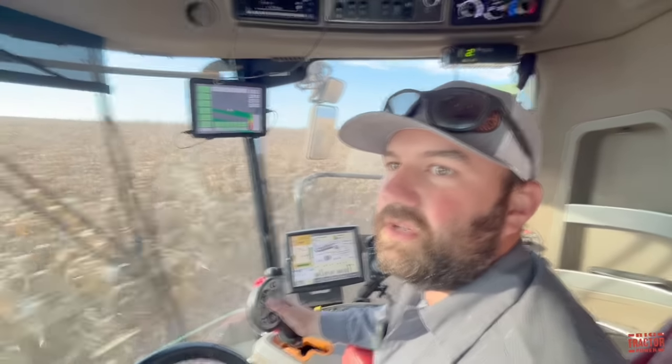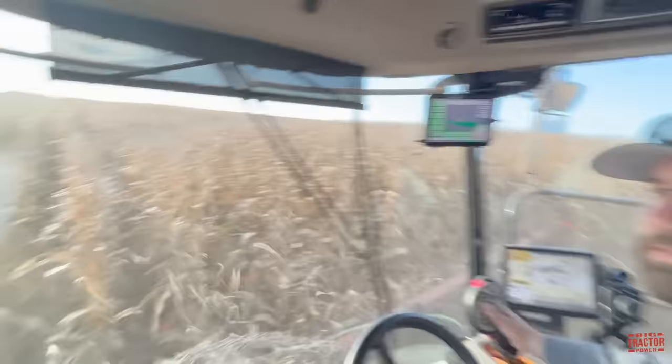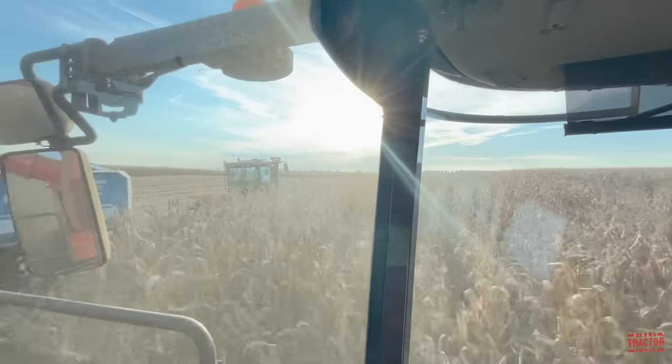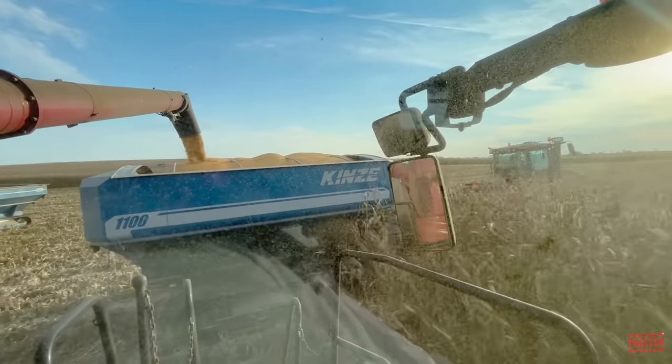And coming up and down these hills in this part of our country takes a lot of power. We're going up one of those hills right now and we can see the cart getting topped off. That's a lot of corn.